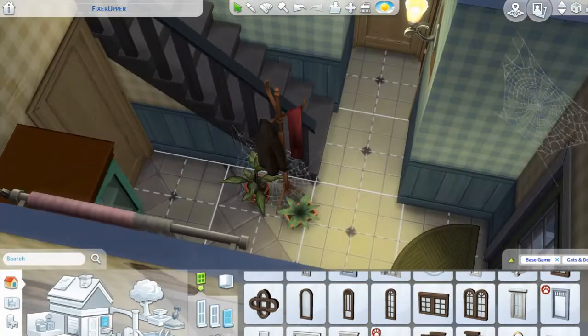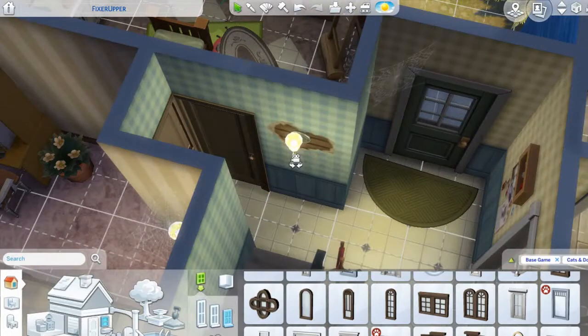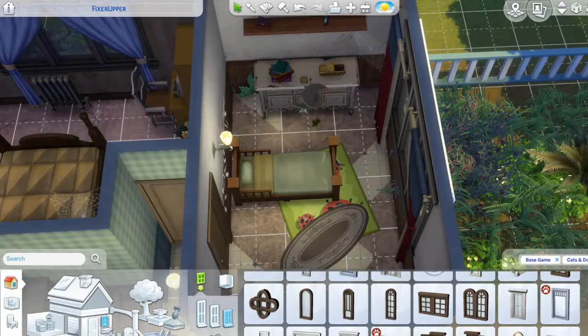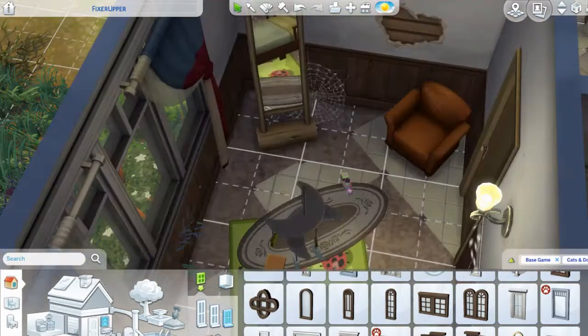And then we have a few plants, a little coat hanger, and two doors leading to wherever it is. Let's go in here and look. So this door right here is leading to, looks like maybe a toddler's room, because judging by the toddler bed, this is a toddler's room, I guess. But, ooh, yeah, a lot of things probably happened in here.